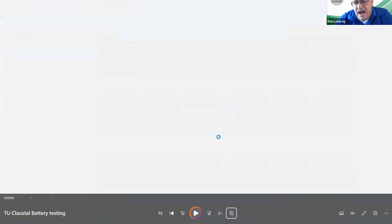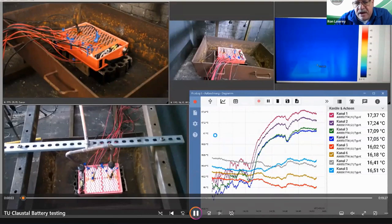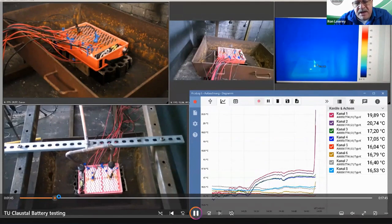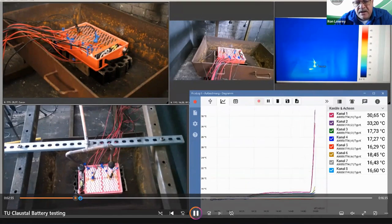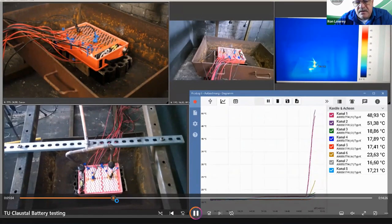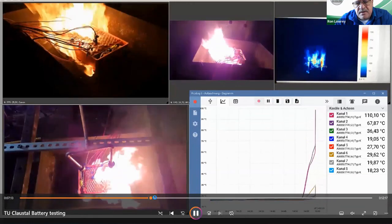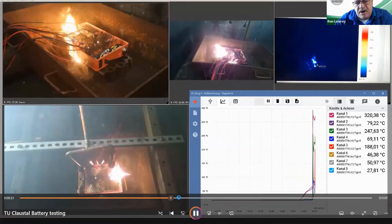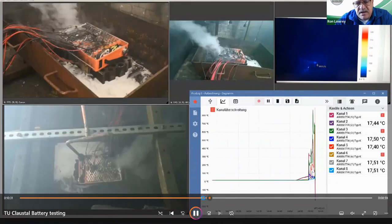Another video here. This one was done at a testing lab over in Germany. What we have here is 3 high definition cameras showing the battery setup. There are thermocouples set throughout the battery to monitor the temperature variations, as well as thermal imaging. From the time they start the overheating process, you can see on the graphing the temperature's building. Battery goes into thermal runaway here in a second. We'll continue to allow that battery to burn for another couple minutes.